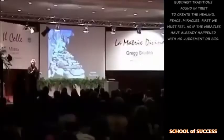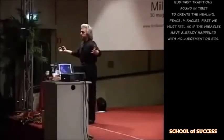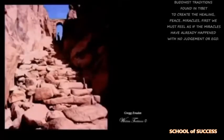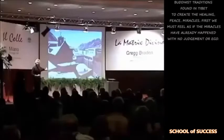This is the mountains of Egypt. And this is interesting because when you think of Egypt, you don't think of mountains. You think of desert and ocean, sea. But this is in the mountains of Egypt. There is a very old monastery. This monastery is at the very base of Mount Sinai, Mount Sinai of Exodus, the book of Exodus. This is called St. Catherine's Monastery.